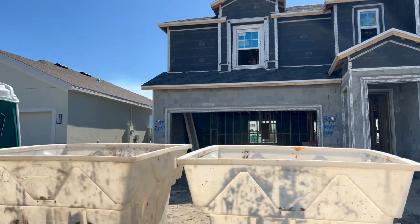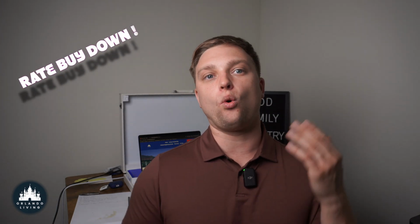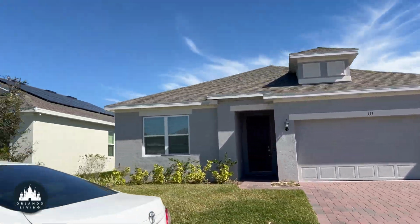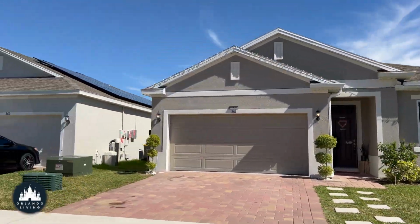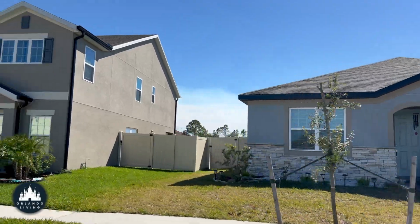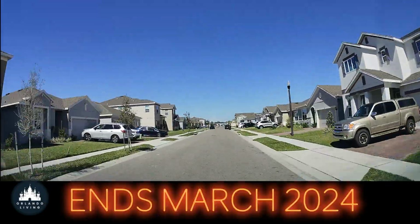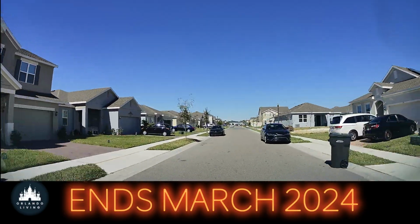Another cool thing though is they are doing a rate buy down. So this is obviously Land and Sea, so you can do anywhere from 5 to 6% rates. They will buy that down, or they will give you up to $20,000. Again, there are certain rules with that. That's why people always go straight to new construction. I really recommend having someone like us to help work you through it, because you've really got to know what questions to ask with these people, because you never know what's going on. But they're running that program until the end of March 2024.